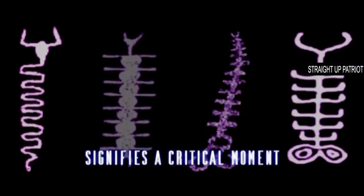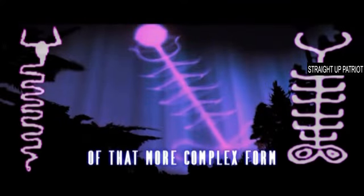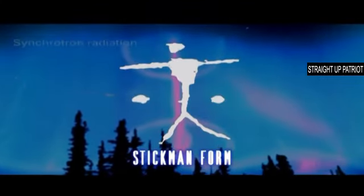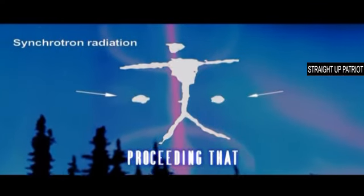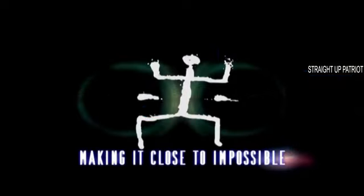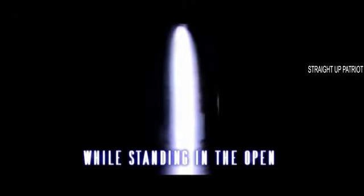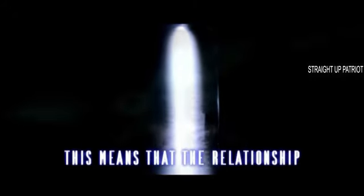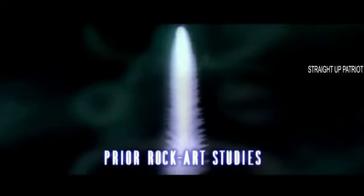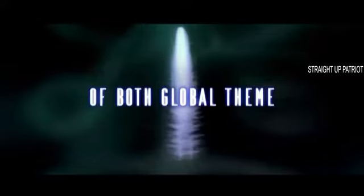The pictograph signifies a critical moment just prior to a collapse of that more complex form into the simpler stickman form. The synchrotron radiation preceding that transition would have been deadly, making it close to impossible for humans to record the form while standing in the open. This means that the relationship between the two, never mentioned in prior rock art studies, is crucial to an understanding of both global themes.